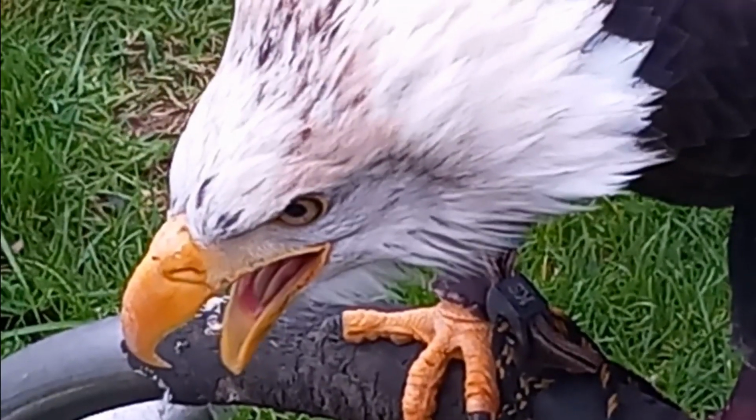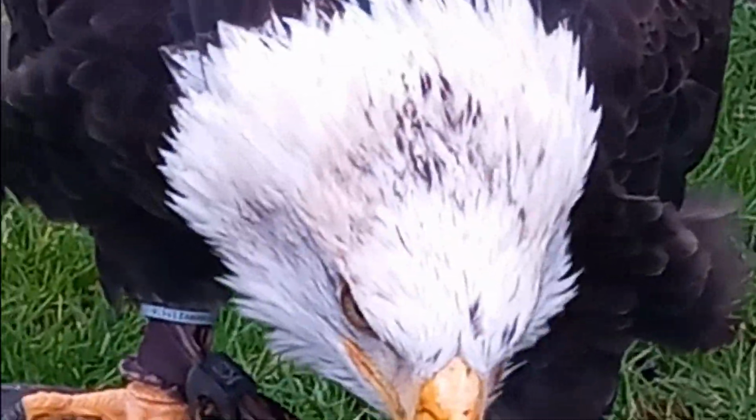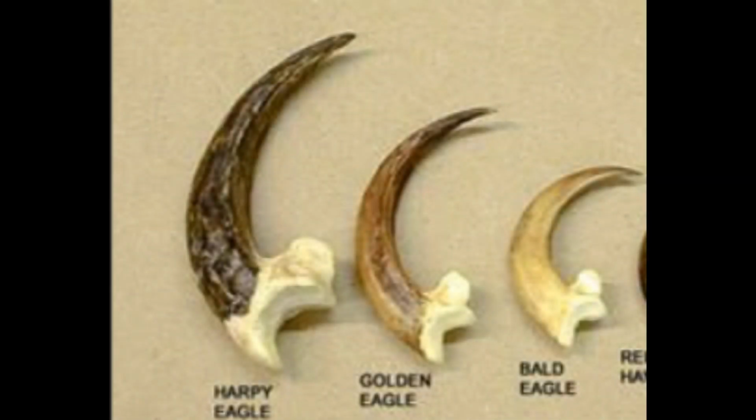Compared to the golden eagle, the bald eagle's beak appears much thicker and more brightly coloured, well suited for feeding on prey such as fish. The talons and feet of a bald eagle are also exceptionally powerful weapons for hunting, estimated to be capable of gripping and puncturing prey with a force of over 5 to 10 times the strength of a human hand.